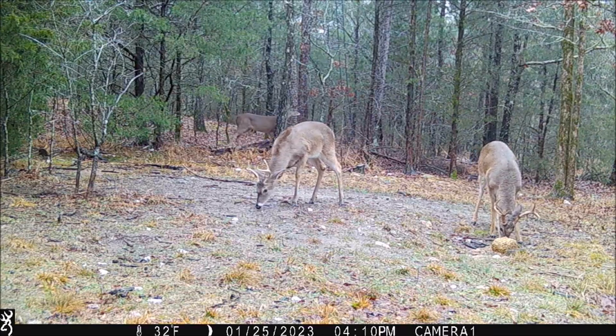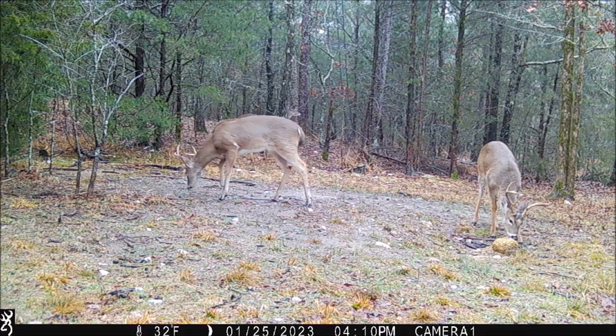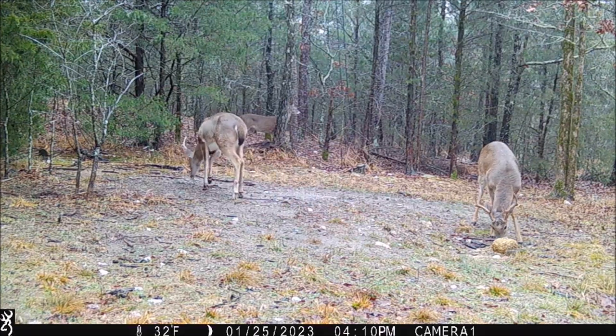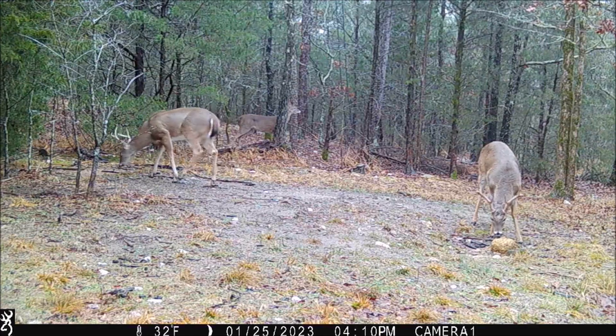As far as I know, all these bucks made it. I'm really ready for this next deer season to see what they are going to turn into. Two of them have a chance to be some really, really nice bucks next year.